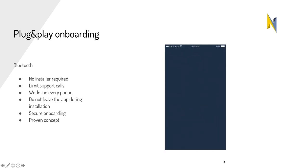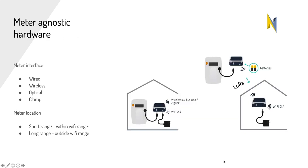The onboarding is 100% secure, encrypted, and it's a proven concept. It's the same onboarding Google uses for all their devices. As I mentioned, we have meter agnostic hardware. So in Germany, we use the LoRa interface. For every meter, we have an interface, either wired, wireless, optical, or via a clamp. And for all the SKUs, we have a product which is Wi-Fi based for the use cases where the meter is within Wi-Fi range, and a LoRa based solution for meters that are outside Wi-Fi range.